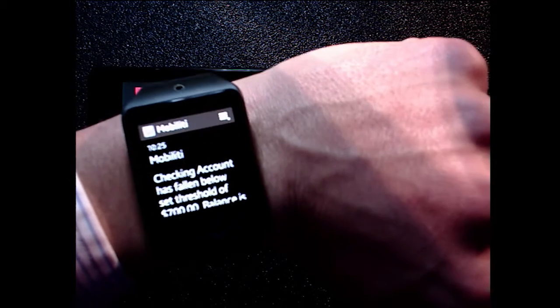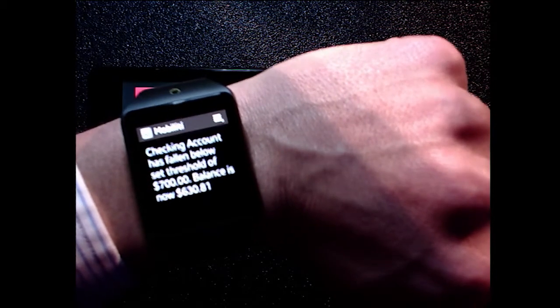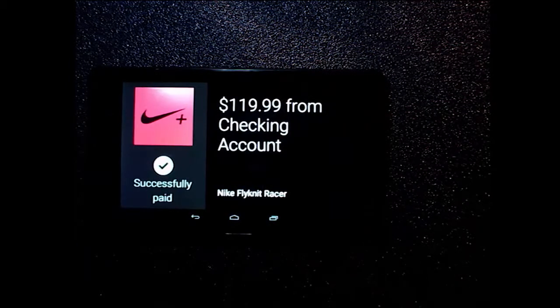Mobility checking account balance has fallen below the threshold of $700. Balance is now $630.81. So if you remember when I showed Instant Balance before, my balance was at $752.80. The $119.99 came out, and that's the new resulting balance. So it triggered it to the watch. So an example of one channel flowing through the common platform triggering an alert to another completely different channel. It's a combined offering like that.